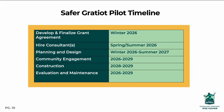We're looking at construction for this one, 2028 to 2029 currently. And that evaluation and maintenance will be going on just about the whole time, evaluating what we're doing. Is it effective? Are we going in the right path? And then maintenance, of course, will occur after construction is completed.